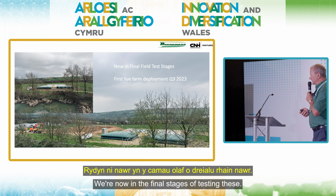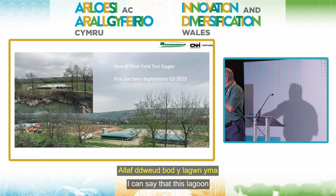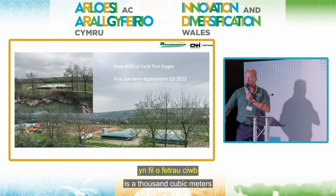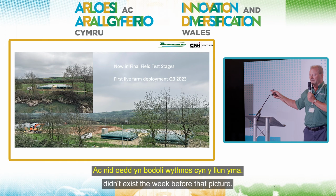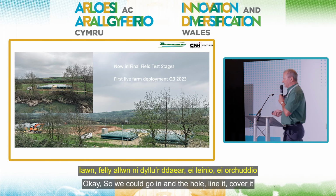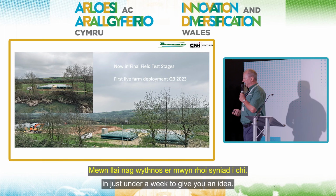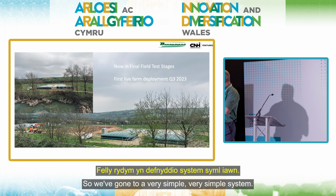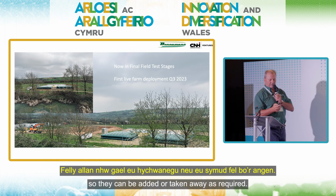We're now in the final stages of testing these. This is our own test lagoon at China Earth. I can say that this lagoon, which is 1,000 cubic meters, didn't exist a week before that picture. So we could dig the hole, line it, and cover it in just under a week, to give you an idea. We've gone to a very simple system. These are completely removable, so they can be added or taken away as required.